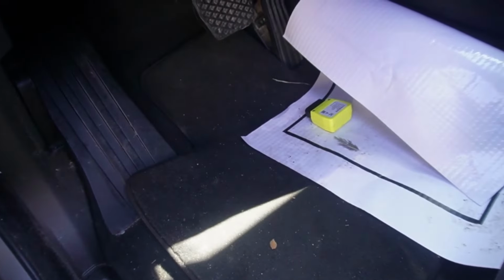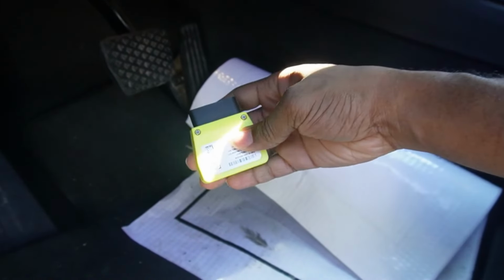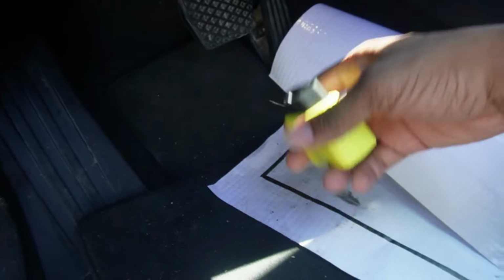And if you're wondering how they do that, they usually have these little things, something like this, tagged into the car on the OBD port so that it can actually read whatever the location of the car is. And before we go any further, I did just want to mention one thing really quick too.